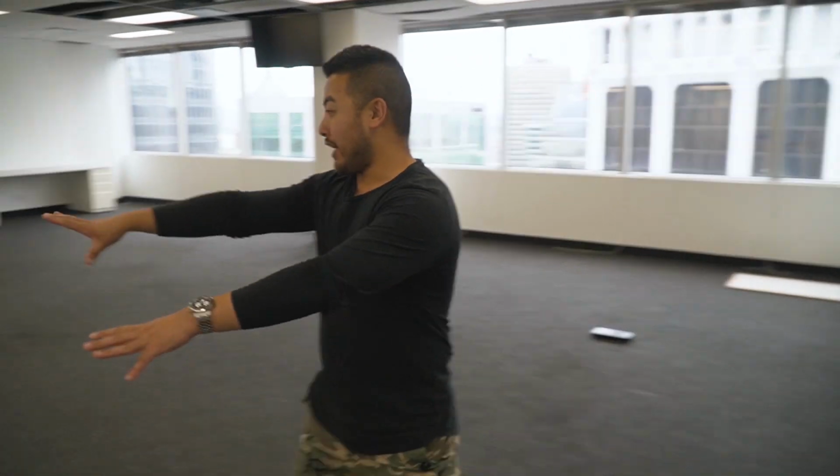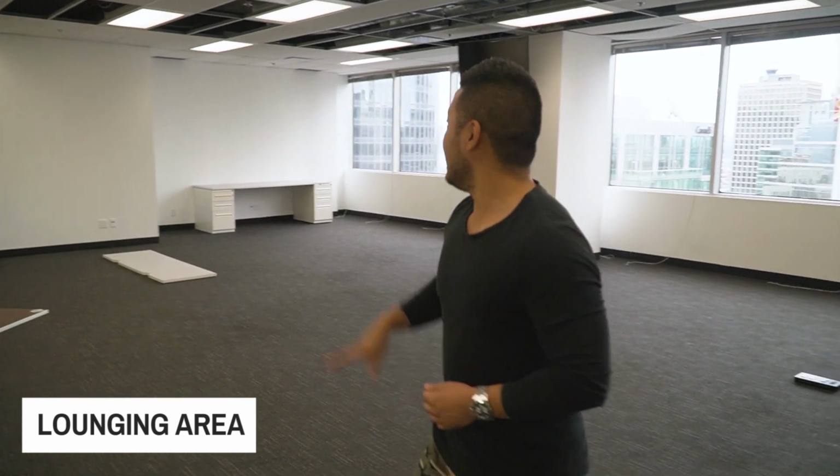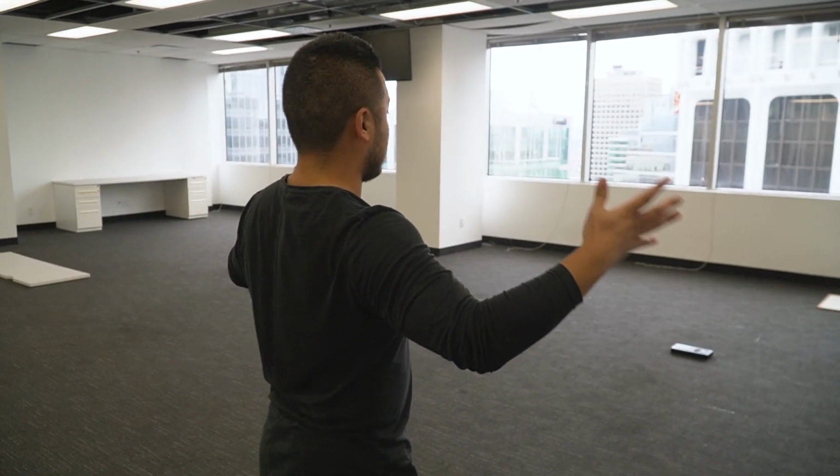And then this area right here in the middle, what we're gonna do is turn this into kind of a lounging area where you can do some work, right? Sometimes you don't wanna work at the desk anymore. You wanna come here and just sit down and do some work. This is still the working area. Over there is probably an office that I'm gonna be blocking off for my own Amazon businesses. So that's gonna be in the corner. So this is kind of the main place.